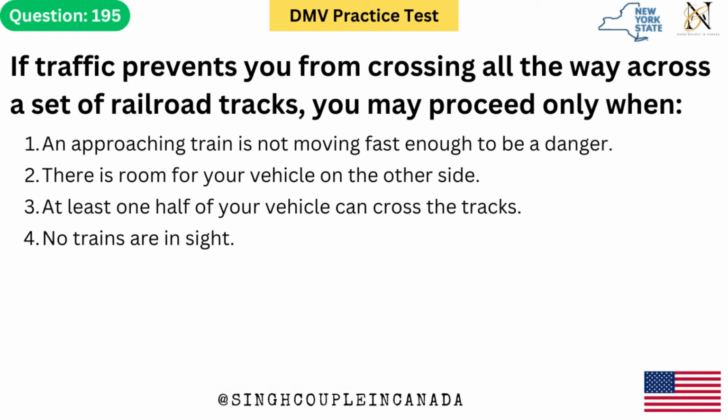Question number 195. If traffic prevents you from crossing all the way across a set of railroad tracks, you may proceed only when 1. An approaching train is not moving fast enough to be a danger. 2. There is room for your vehicle on the other side. 3. At least one half of your vehicle can cross the tracks. 4. No trains are in sight.